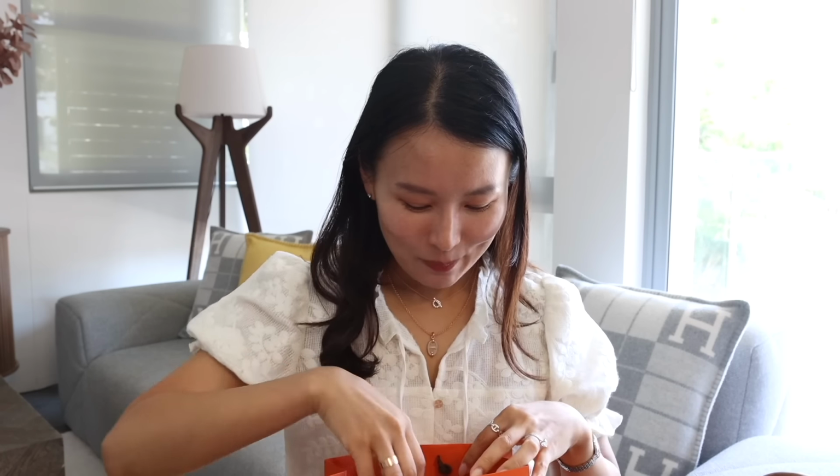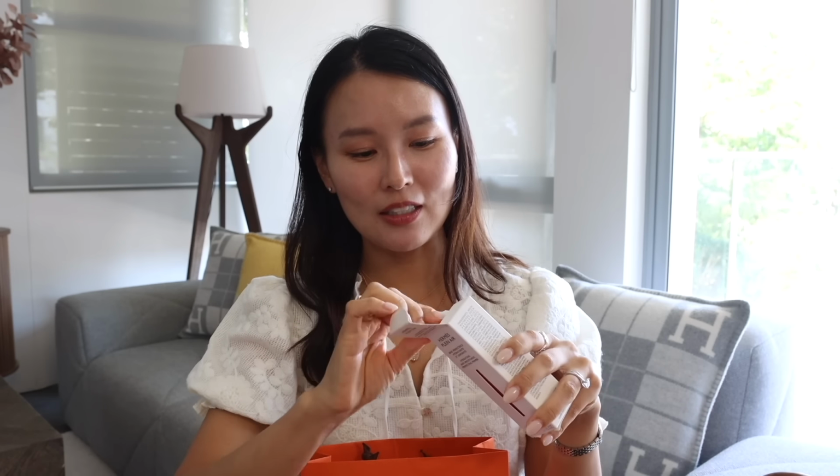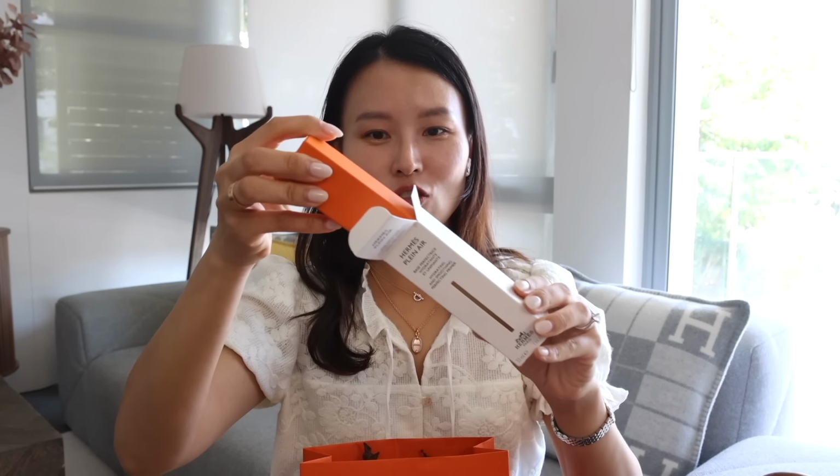So yeah, let's start by showing you what I ended up getting in terms of the Hermes foundation. I picked up the primer. I really love the feel of it and the scent of it when I tried it in store. The packaging is just very similar to their other beauty products. So it comes like this.